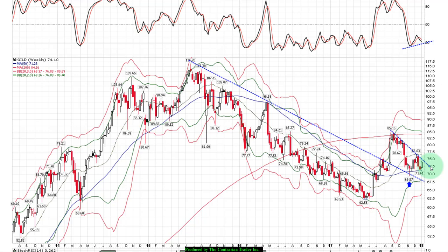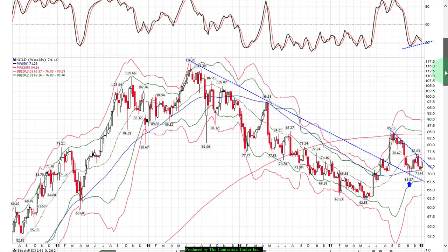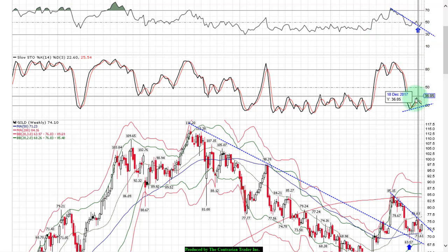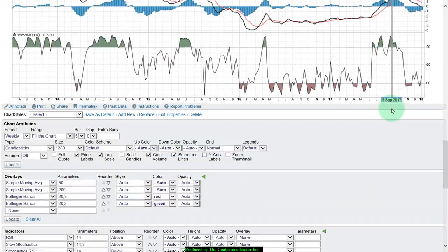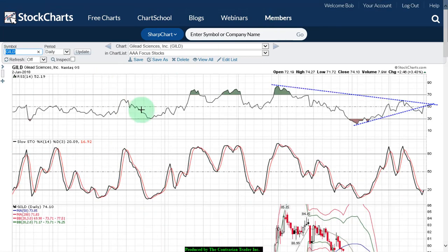Would I buy it now? No, I would wait for the breakout. We're so close to the resistance level, I'd rather take a cautious approach, wait for the breakout, and then buy the breakout. We have RSI, which is breaking out. It has already retested the breakout point. So we have very good price action on RSI. Stochastics appear poised to put in a higher low. Good stuff. A double bottom setup forming. So the weekly chart, the higher level view for Gilead Sciences, is looking strong.